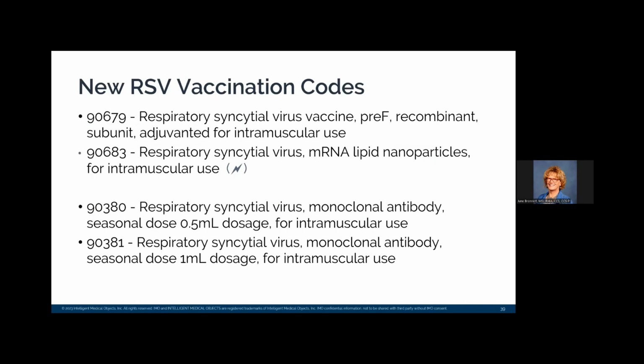Code 90679 was released on the AMA's website on May 5th, 2023, with the effective date of May 3rd, 2023. Code 90683 was released to the AMA website on June 30th, 2023, and will be effective January 1st, 2024. Existing CPT code 90678 differs from new code 90679 because it is not a recombinant adjuvanted vaccine, nor is it an mRNA vaccine like code 90683.